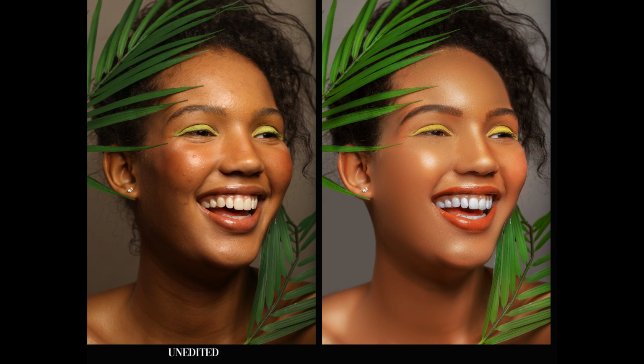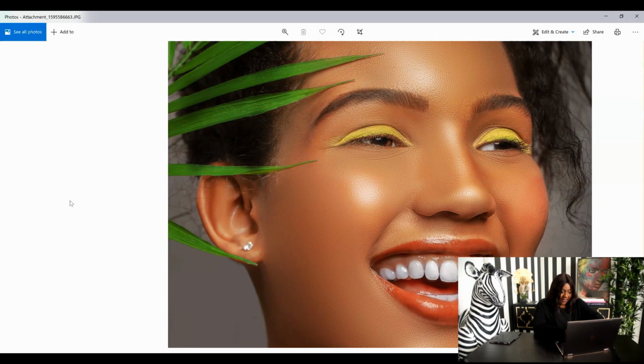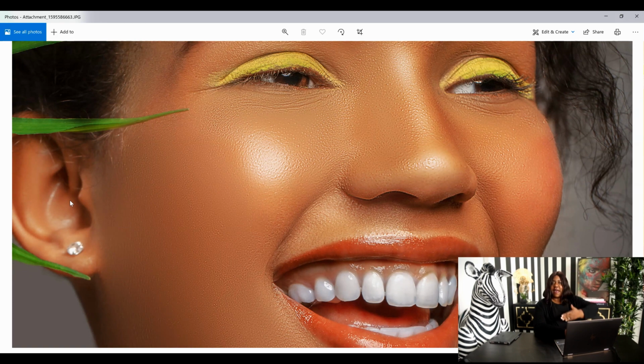Okay, so we got the bad one now. All right, you guys, brace yourselves for this. Okay, so where do I start? Where do we start with this? It's horrible. I mean, look at that skin, you guys. I think they really just put Gaussian blur or high pass or something just completely over this image except her eyes and her teeth. I don't know what happened.